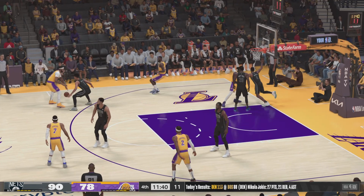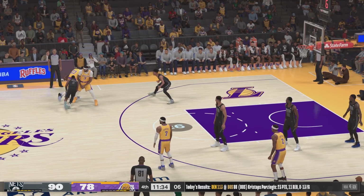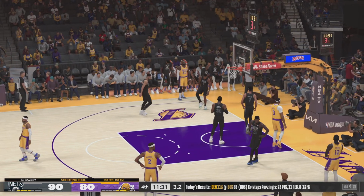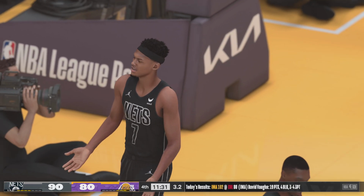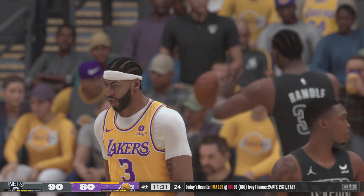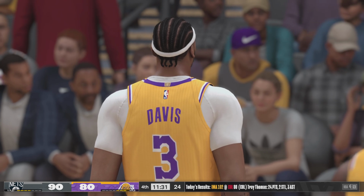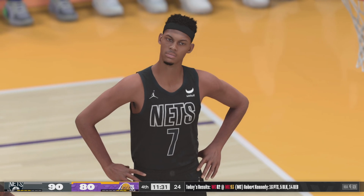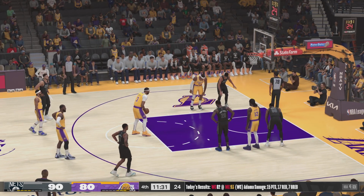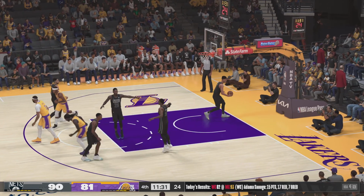Now here's Davis. Pass to James. Back to Davis. And it's good. Fought through contact, hit the shot, and will go to the line. Defensive foul, Darius Bazley. That's his first personal foul. First team foul. At the line for Los Angeles, Anthony Davis. One shot. That free throw, good from Davis.